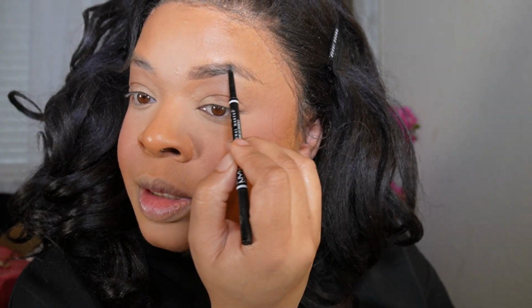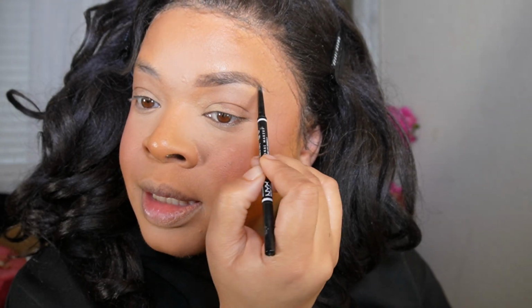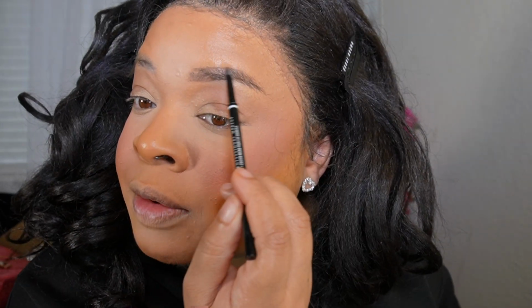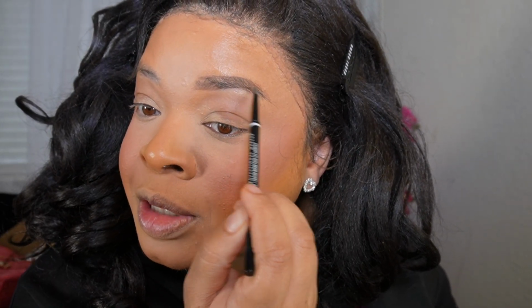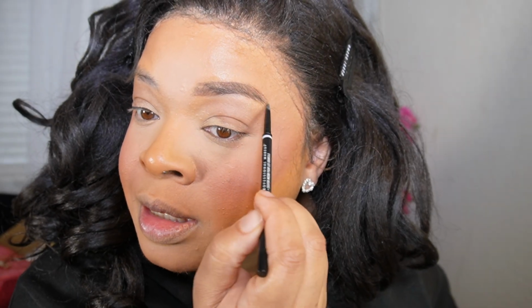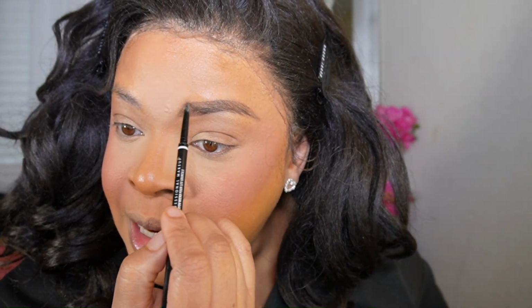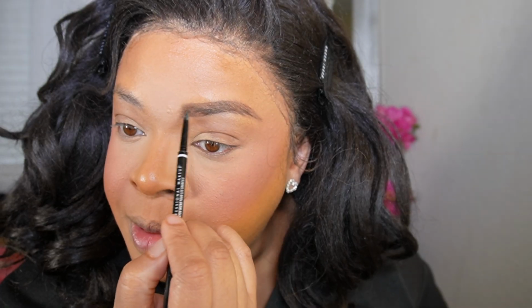And as you can see, it is just amazing. Just a very good pencil that helps to shape my brows. But what I find is with any of these skinny tip brow pencils, doesn't matter if it's Anastasia, doesn't matter if it's NYX, don't roll it up too much, because the time that you start applying pressure, they start snapping. And because I work in the industry, I get that feedback from customers so much: oh, I hate this pencil because it snaps. It's like, well, it's not meant to be rolled up that high.